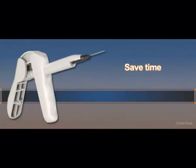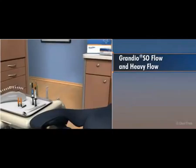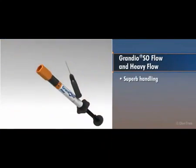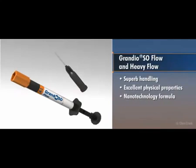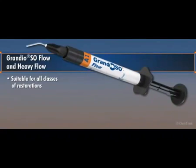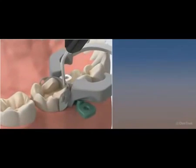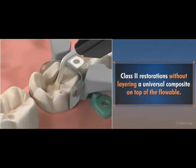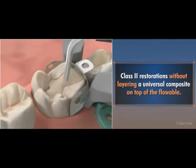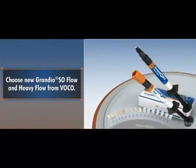Imagine how much time you could save using only one composite for all your Class II restorations. GrandioSO Flow and Heavy Flow make it possible with superb handling, excellent physical properties, and a nanotechnology formula that enables the restoration to withstand even the heaviest chewing forces. Suitable for all classes of restorations, GrandioSO Flow and Heavy Flow give you a wide range of applications, 2 viscosities to choose from, and 12 convenient shades. Most important, they allow you to perform Class II restorations without layering a universal composite on top of the flowable. For the only flowable composites that can be used like a universal composite, choose new GrandioSO Flow and Heavy Flow from VOCO.